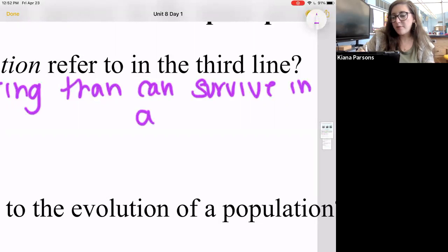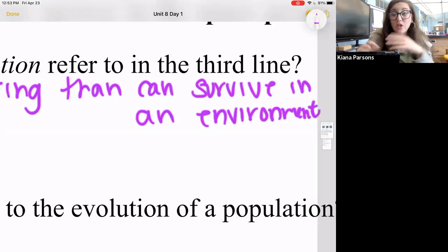In an environment, right? So if we have a very large population, that means there's going to be a larger variety of traits. And if some of them die, the organisms that died off had less desirable traits. That is at least the theory of evolution, right?